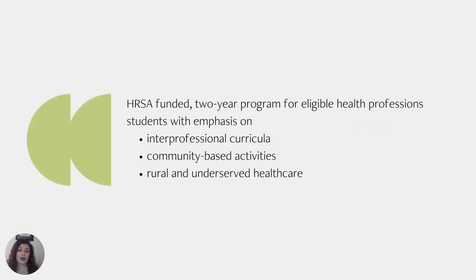This is a 2-year program with interprofessional curriculum to implement a defined set of topics through clinical, didactic, and community-based activities. To be eligible, students must have a current interest in rural or underserved urban healthcare, be currently enrolled in a health profession degree or certificate program, and be 2 years from completion of those programs.